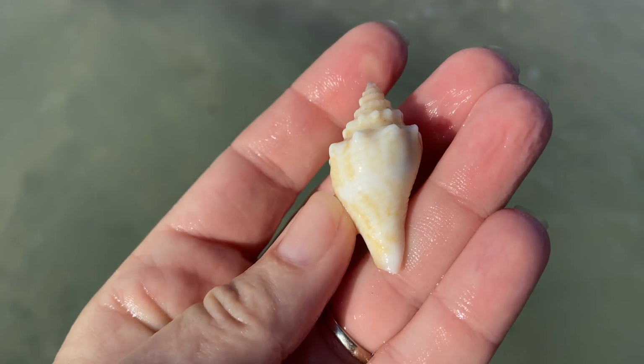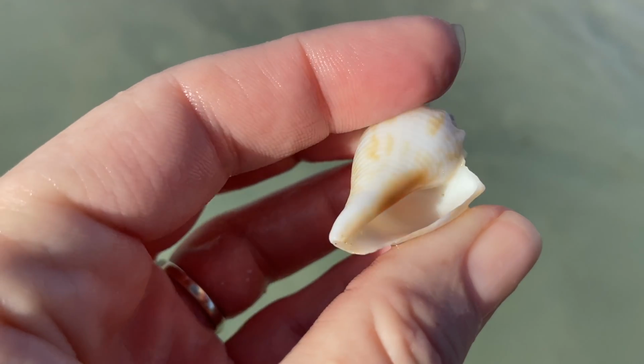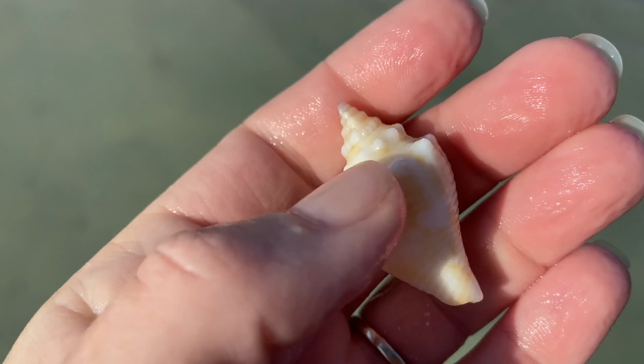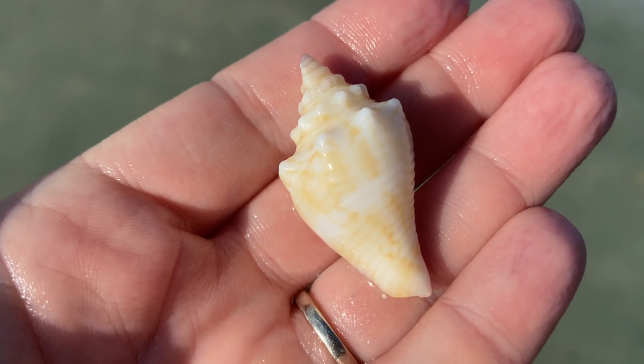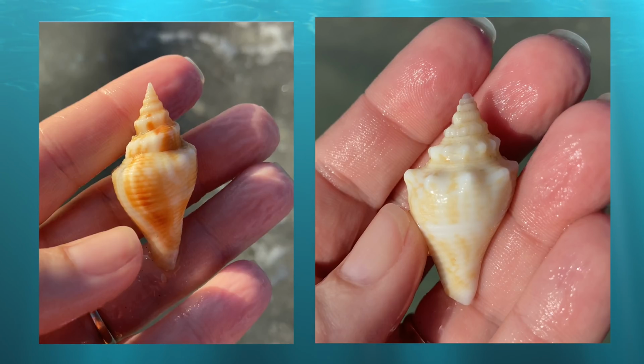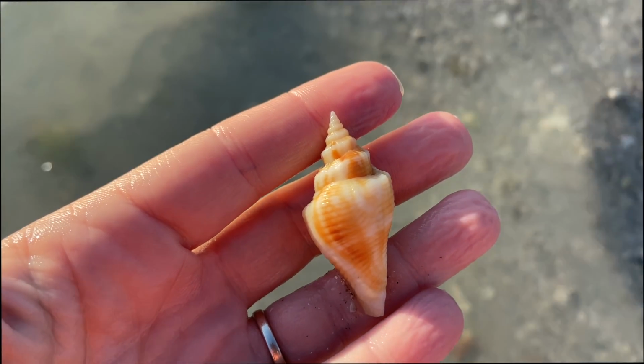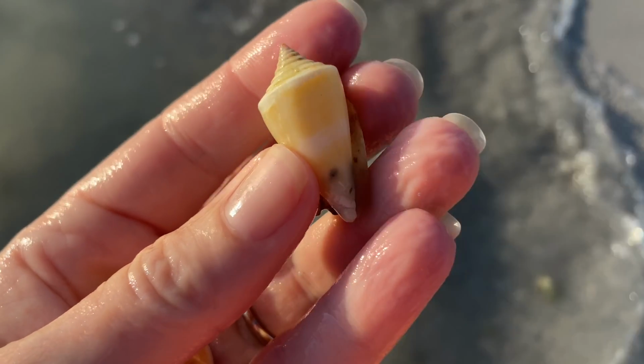So this is what a typical juvenile Florida fighting conch would look like. The spire, the top point, is very uniform. It kind of steps up in a uniform manner. That one on the left is the weirdo I was talking about. And it's just weird. Something probably happened to the animal, and so it just kind of grew weird. So I'm liking that little bit of a weirdo shell. So that is a little bit of a weirdo Florida fighting conch.